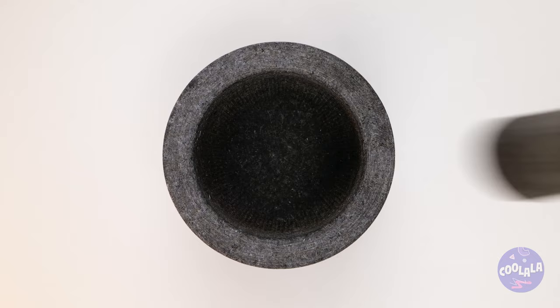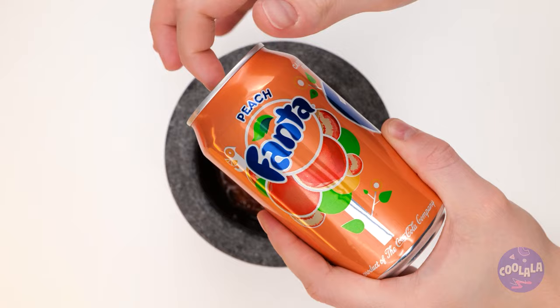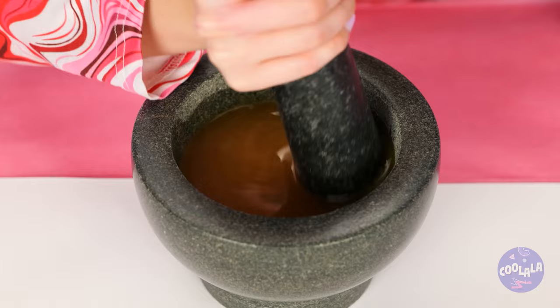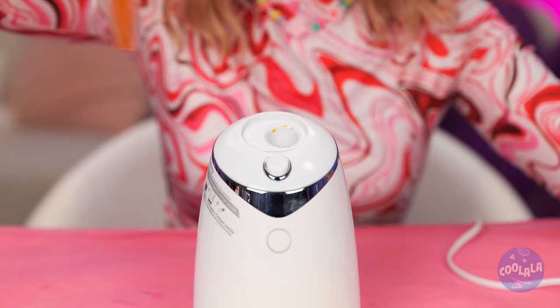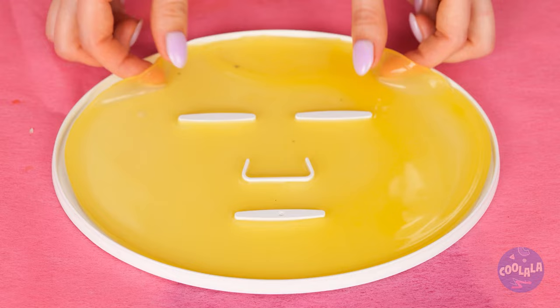In fact, why don't we mash up some fruit? Swirl it up. And now add your favorite soda. Keep on stirring. Then collect up a sample. We've got just the machine for our concoction. But we're not making candy. It's our own candy face mask.